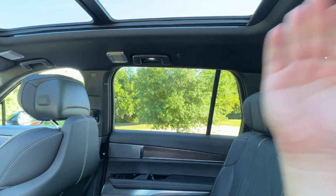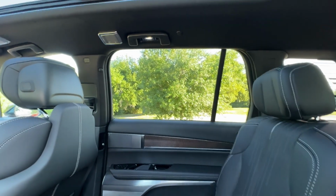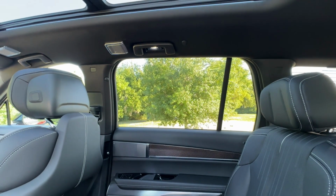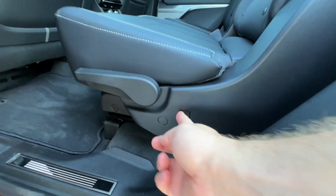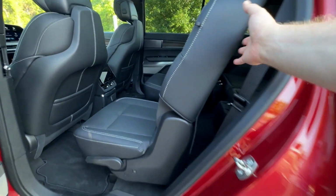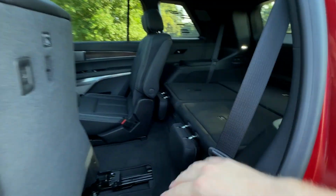I do wish we had some sunshades. This is a very expensive Cadillac, and I'm surprised they did not put sunshades here in the second row. Getting into the third row is pretty simple. We've got one button right here, just go ahead and click it, and it is going to tilt this seat, and then you can kind of just do the rest to get it up, giving us a big opening.